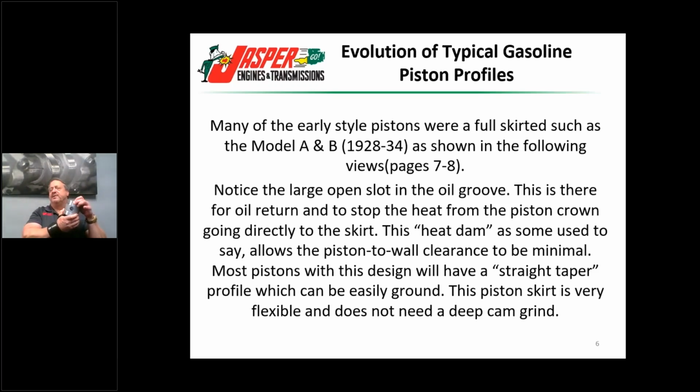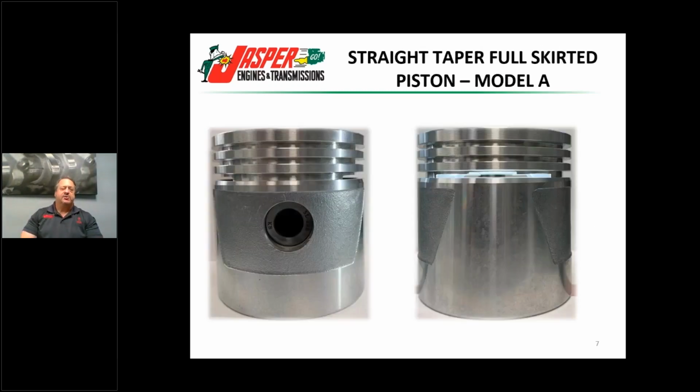Most pistons were made this way for 50 years or so. And it's pretty good if the design will hold up for what you have. Let me show you a picture of it. There's an actual picture of the piston I was holding.